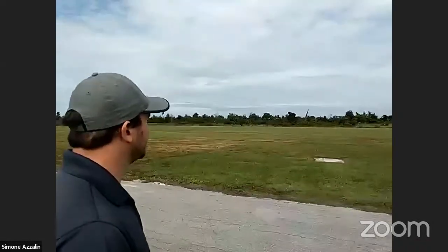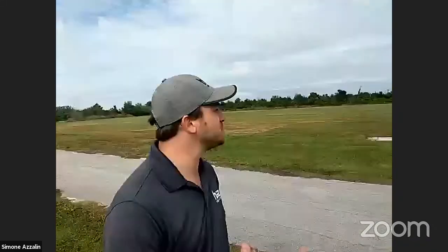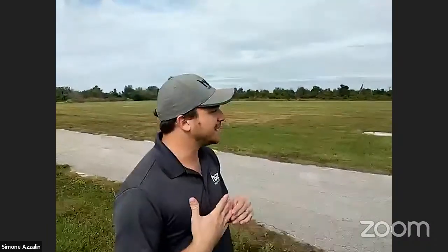Awesome. And then Simon, there was something earlier that you'd mentioned about the dual tanks. Right, yes. So this model has dual tanks, and essentially the way it operates is one of the tanks operates the front set of nozzles and the other tank operates the rear set of nozzles.